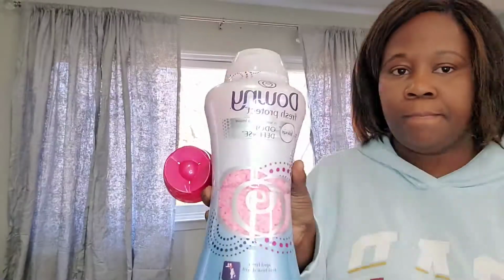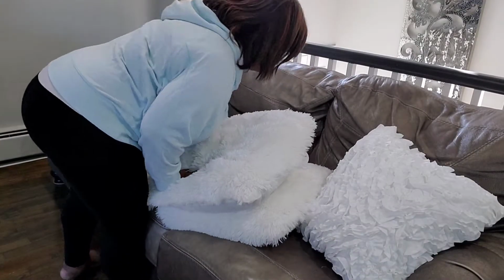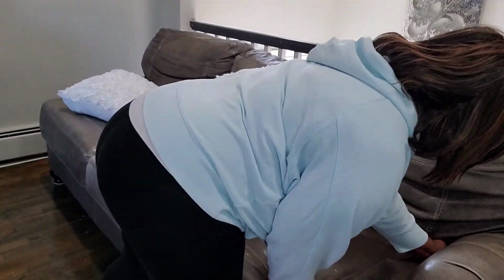Now that I'm almost done with the cleaning, I like to go in with some Downy and put it in between the sofa to give the room the extra fresh scent.